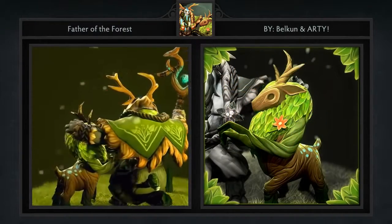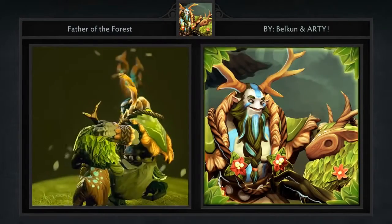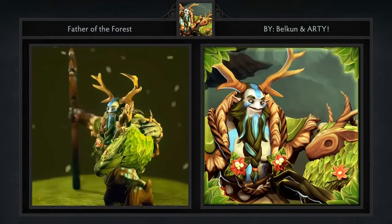And there's something about those custom tree ants. They're probably my favorite to come through the workshop so far. I want to hold one!